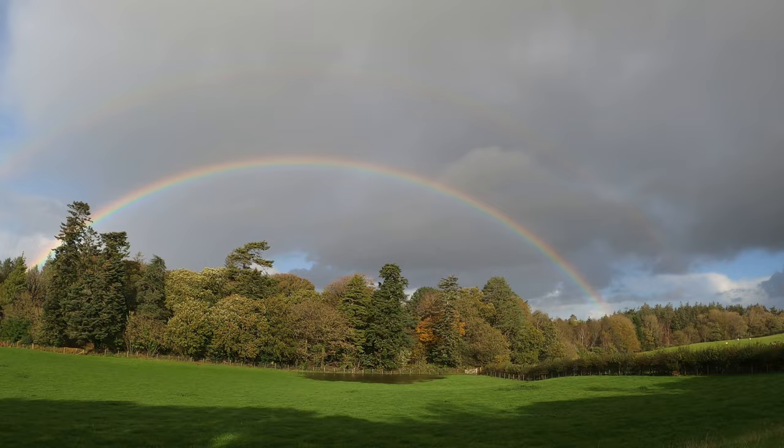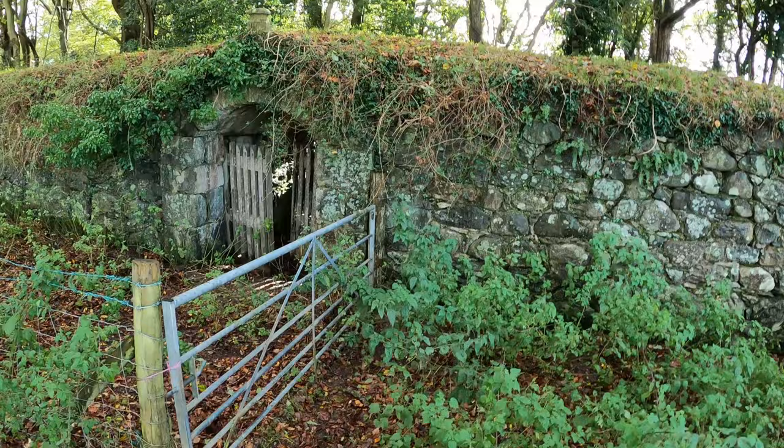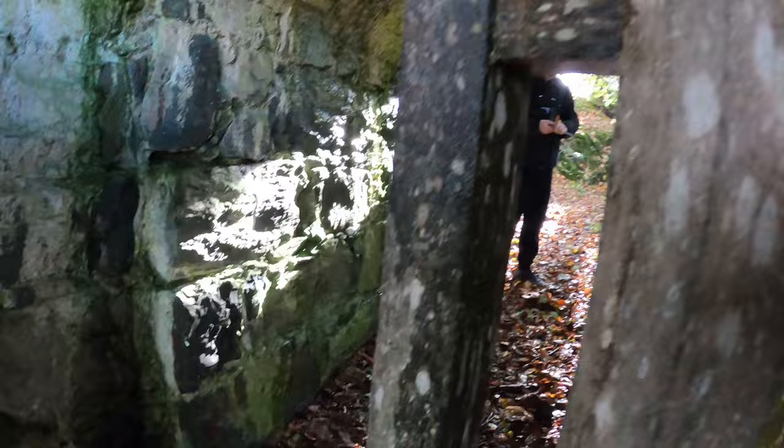Oh, this is definitely a summer mooch, this. Look at all the boundary wall here. Wow. This is proper medieval, man. I'm over this gate. Hello, Mitch. Alright. This is a lovely arch, isn't it? Welcome to hell.